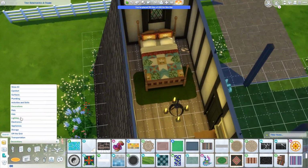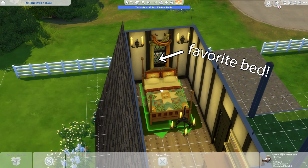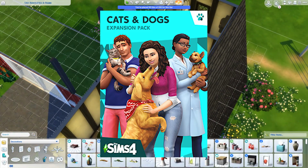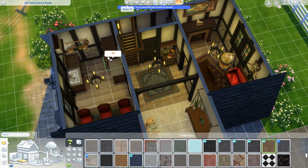What do you think? Oh, speaking of cozy, this is actually my favorite bed. I love the quilting on it, it's amazing. I wish I knew how to do quilting, but I don't. It's from the Sims 4 Cats and Dogs expansion pack. Find it and use it, everyone. I think I'm almost done with the build here. I'm just adding bits and pieces of clutter and curtains and rugs around the place.